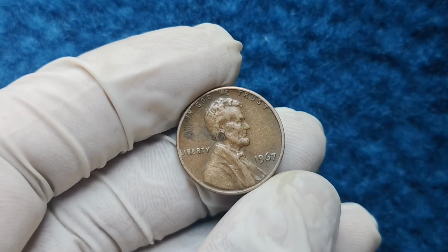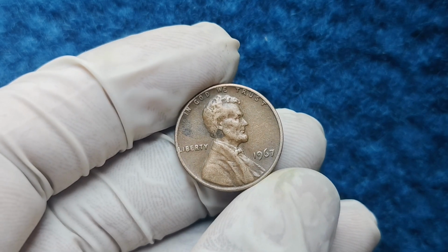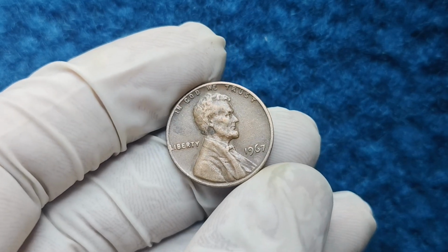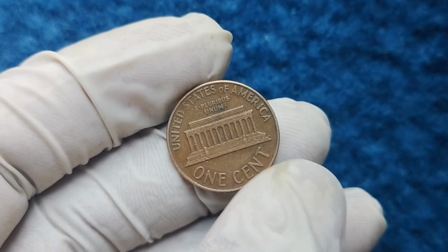Hey, what's up, coin hunters? Have you ever found a penny in your pocket and thought, just a penny, right? Well, what if I told you that one tiny, ordinary-looking penny from 1967 could be worth a jaw-dropping $1.2 million? Yeah, you heard that right, a $1 million penny.